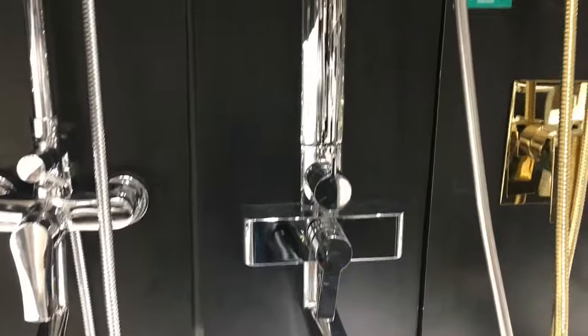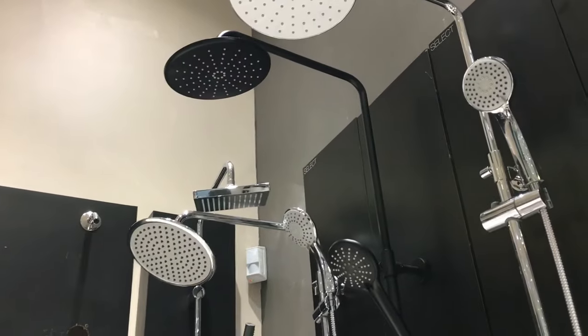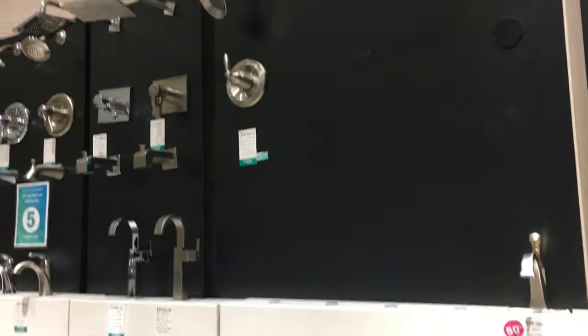But yeah, they have nice big rain shower heads and everything, so you can just take notes of the price. And I like this one because it's black, but then the little space where the water comes through is white, so it's gonna give a nice look when you're showering. And it gives a nice pop against the black.